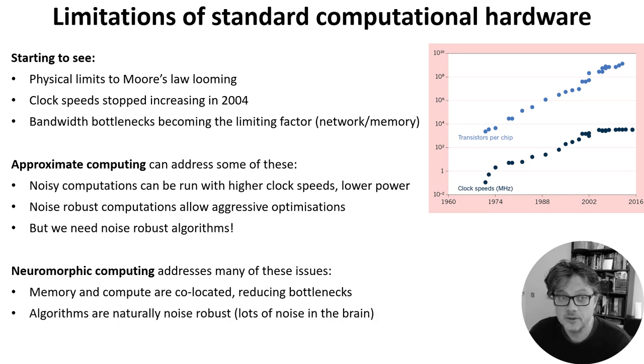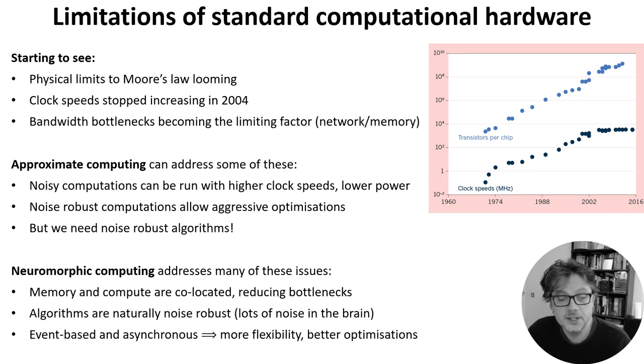Algorithms are naturally noise robust because they're brain inspired, and the brain is incredibly noisy and therefore noise robust. This allows for many of the approximate computing aims to be realized. And finally, the whole system is naturally event-based and asynchronous, which again allows for all sorts of clever optimizations that wouldn't be possible on a system that guarantees operations are carried out in a fixed and deterministic order.